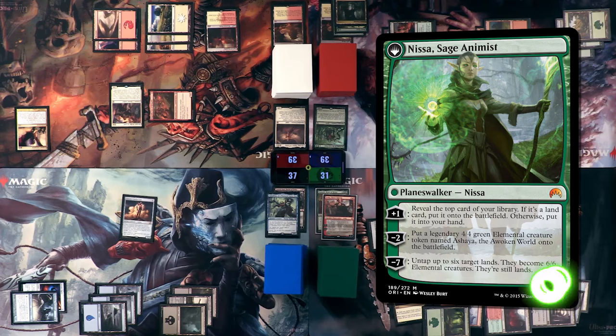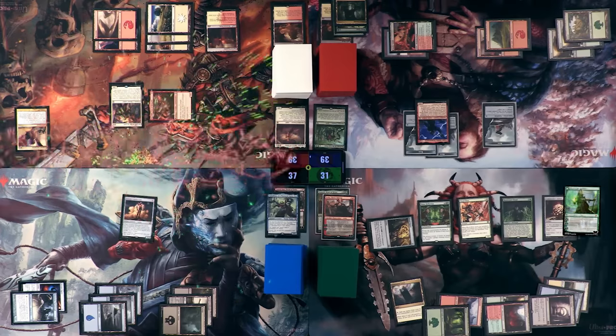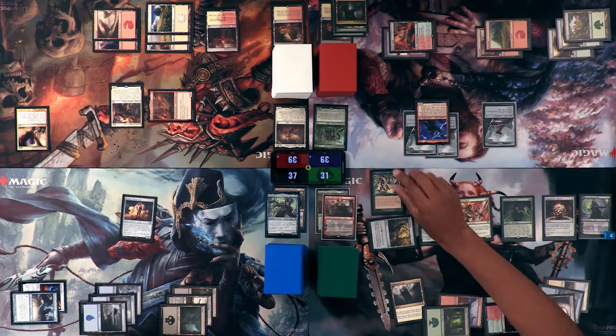This is getting bad. I'm gonna immediately plus her, and I'm gonna reveal the top card of my library. It's Rada, Heart of Keld. Which is not a land, so that will go into my hand. And then I'm gonna play Defense of the Heart.